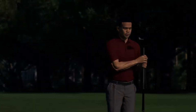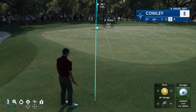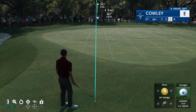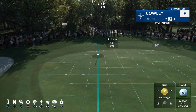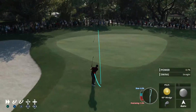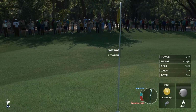Mishit, wrong club. What happened there, Frank? All of the above, maybe. It's a little bit of a head scratcher. It wasn't that hard a shot. Well, I've got to say it, you hate to give away shots this early in the round.